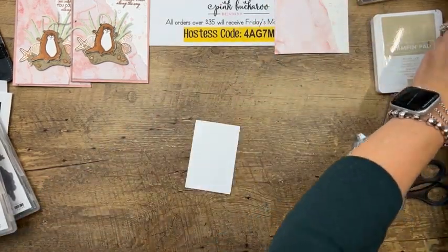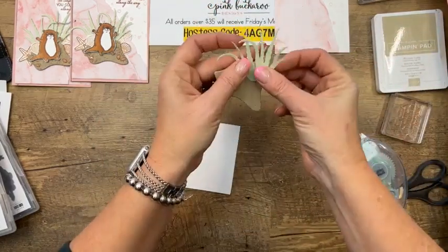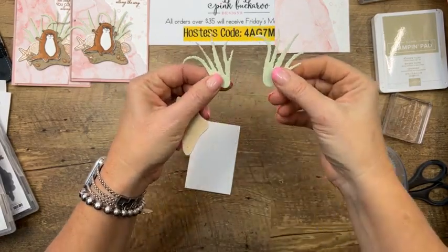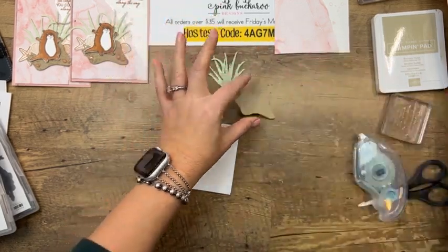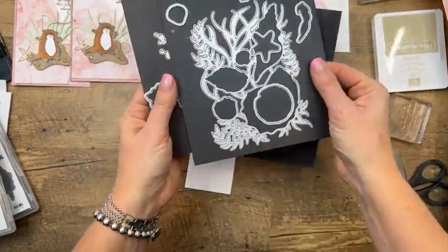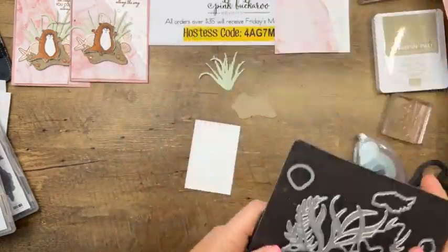All right, now we're gonna make all the little things to go with our little guy. I have cut out a couple of things ahead of time. We have two, these look like aloe vera plants. They are from the potted succulent dies, soft sea foam. And then this is the layering diorama dies. Oh, I have them right here to show you. These are so fun. So it's the smallest one of that. We're gonna use these dies in a second to cut out some seashells. And then there's that from the potted succulents.